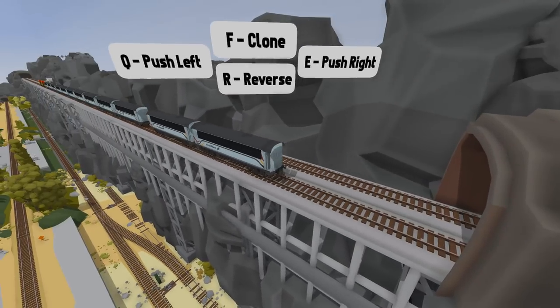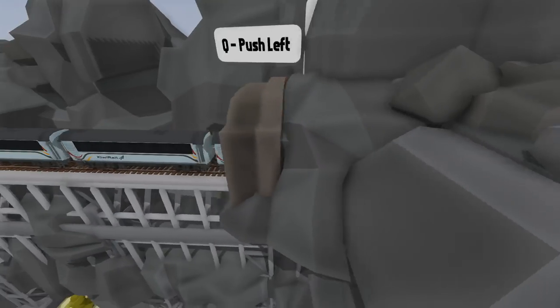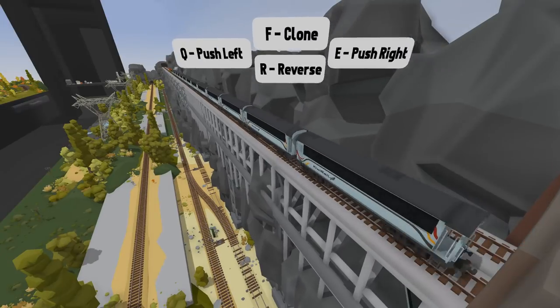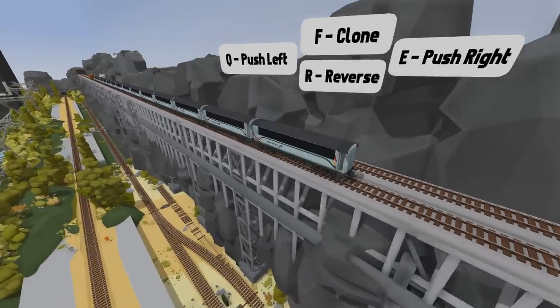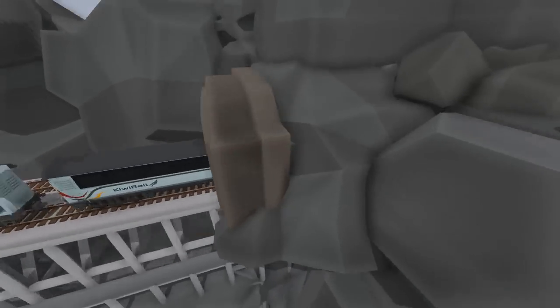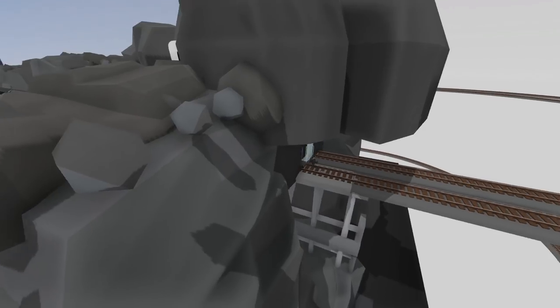Okay, hold on. Have we got a bunch in here? We do. I found you. Alright, are you attached to the whole train? Yep. Keep it going. We want a huge train. There we go. We've added a whole bunch. There we go. Push you in.